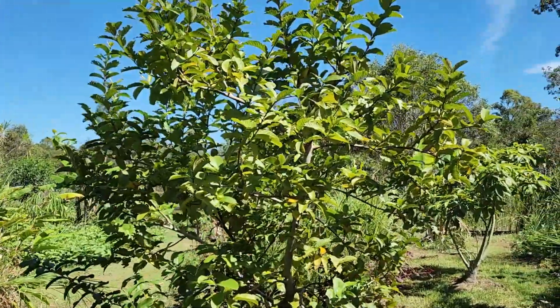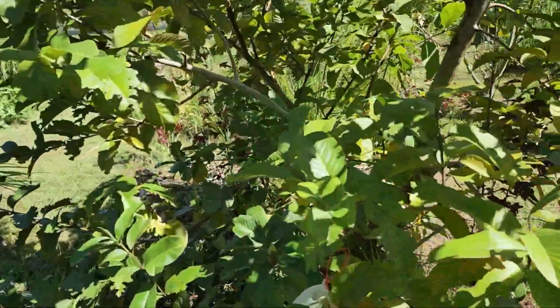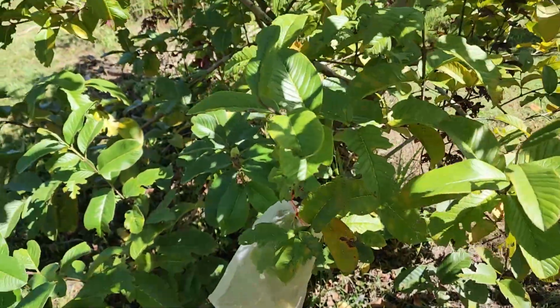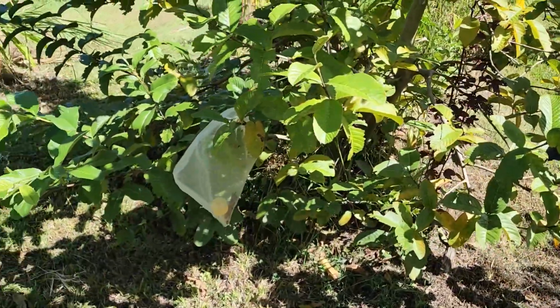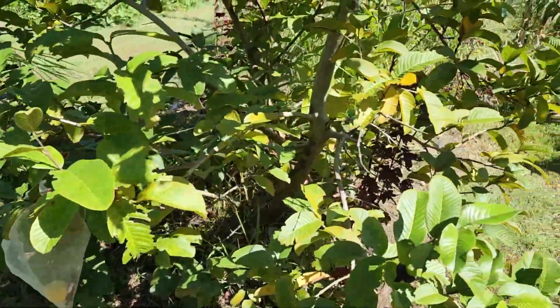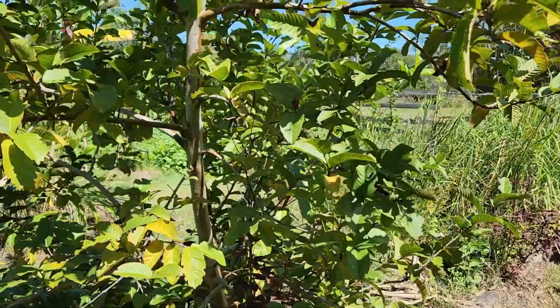We had lots of Hawaiian guavas. This is pretty much, I think, the last one, which is ready now. But some of the nets didn't bring anything. We still had some fruit fly bites. So fruit fly was really annoying this year, this summer.